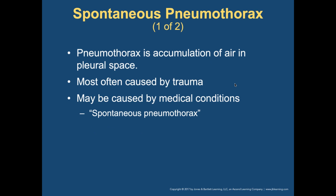Pneumothorax is the accumulation of air in the pleural space. It's not supposed to be there. Most of the time, 99% of the time, it's caused by a trauma. And it may be caused by a medical condition, and that's where you get the spontaneous pneumothorax.